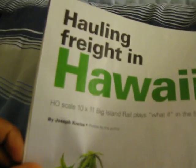This is really cool. I forget his name, but when I was in the 8th grade, I saw this railroad on a website. And actually one of my friends, actually many of my Facebook friends, are friends with the guy that owns this layout, Big Island Rail. I remember this railroad when I was in the 8th grade. I think it was the 8th or 6th grade I saw a picture of his layout.